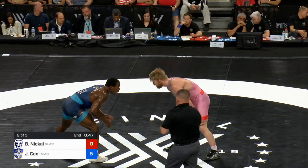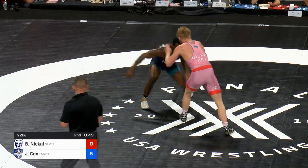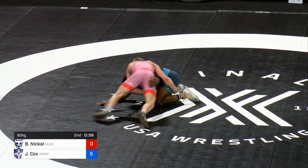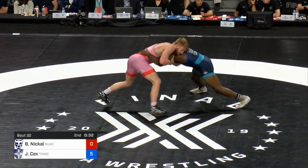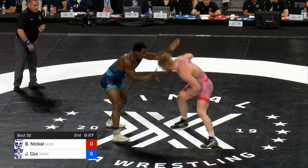And we are underway, 47 to go. Straight double from Bo Nickal off the whistle. Jden brings it up from the underhooks. Oh, and he goes one way. Some weird stuff he's got. And Bo does a great job defending that, though. Pulls him up to the over-under, and this is where Bo wants to be. He's got to be thinking big moves at this point.